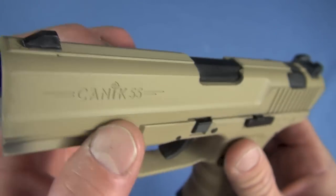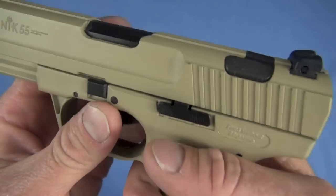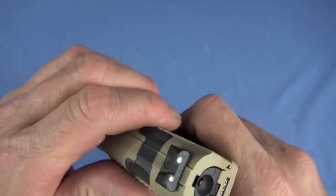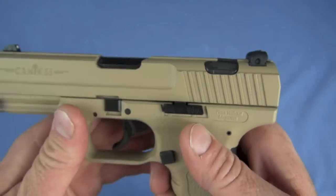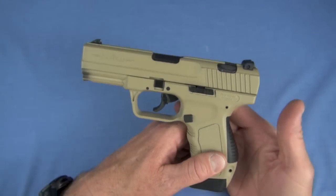Excellent. I love that grip, or the milling here in the rear of the slide. Excellent. You can cock it easy. And you've probably been looking at this the whole time. That is a decocker for the striker. Why would you need that? Well, maybe for disassembly. I'll try to show you that.